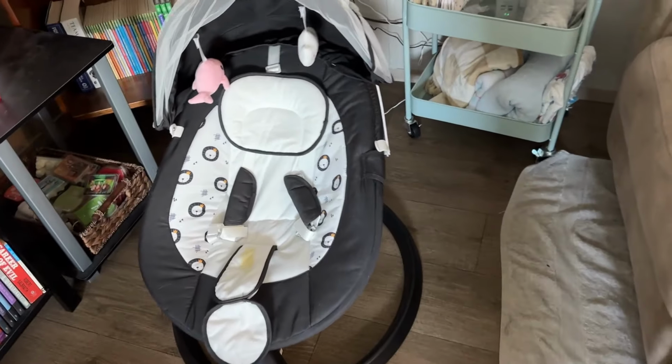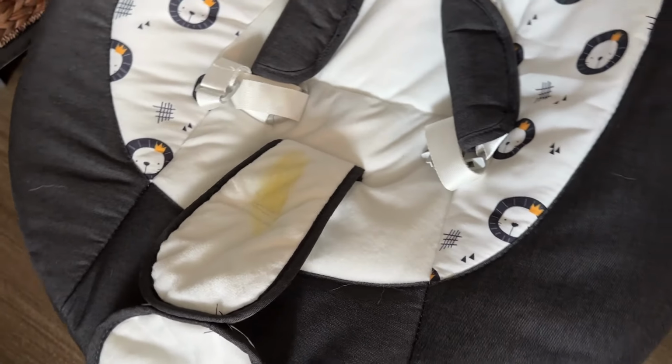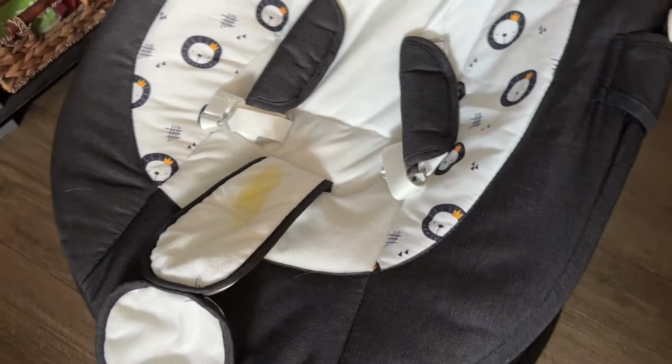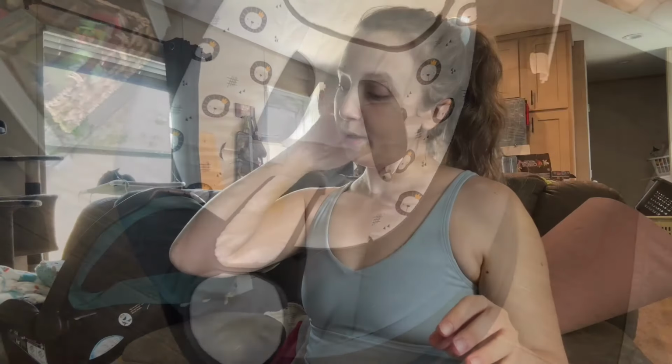We'll see. Well, change of plans, because I just realized he got a little bit of poop on the rocker. So I had to remove him from this, and I have to figure out how to take this off and wash it. Well, I threw that in the washing machine. I couldn't even tell where he was leaking from his diaper, but he was obviously leaking because he just had a shitty diaper.